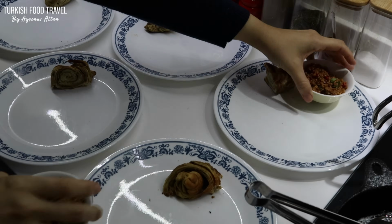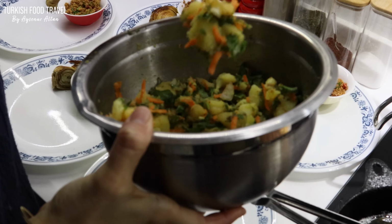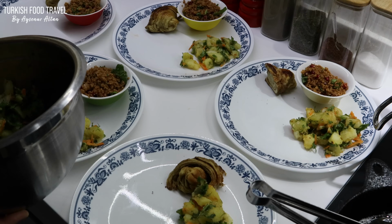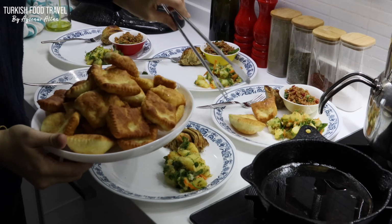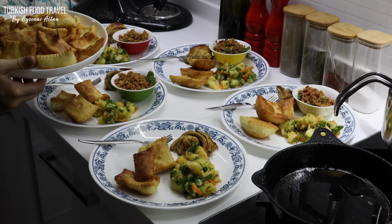I also had some haşhaşlı çörek in the freezer that I recently shared on the channel, and my sister brought some kısır, another bulgur salad. I also have the recipe. I'm gonna add the links to the description. So in no time we had a beautiful plate to have with our tea.